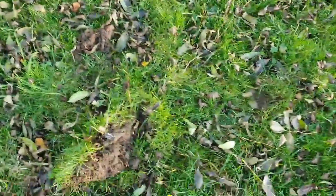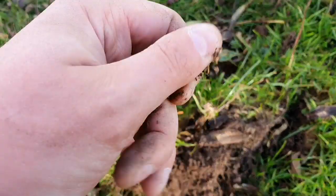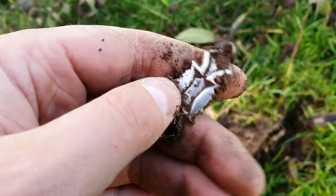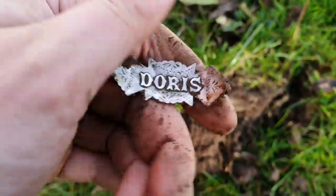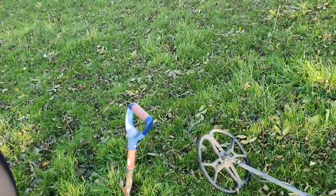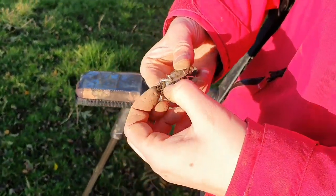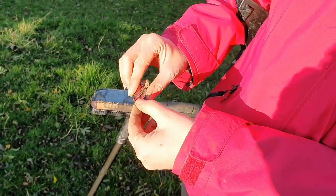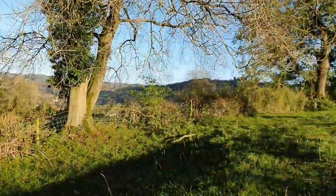This was a 62. Thought it was going to be a bit of ring pull or can or something. Well, that looks like a silver brooch of some description. There's the hallmarks in there. Oh, look. Aww, Doris. That's so cute. That will probably be Victorian something. First bit of silver of the day. It's you, isn't it, Doris? Oh, wonder who Doris was. We'll probably never know. That's the best thing we've found today, isn't it?